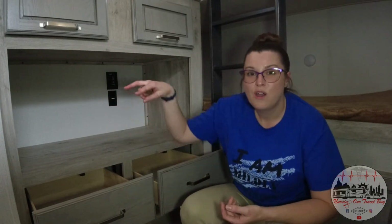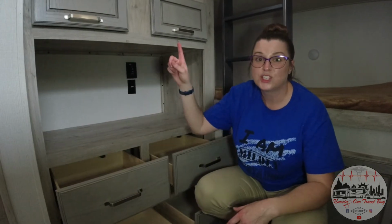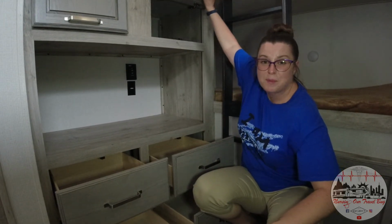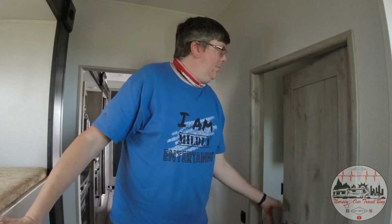There's also 4 pull-out drawers. They're not very big, not very deep, but they do offer more space for stuff. And you've got 2 additional cupboards up above for more of their things. Earlier when we were outside, we noticed there was another entry door to get into the RV. Pretty sure I know what's in there, but let's go check it out.